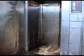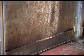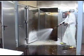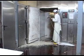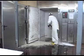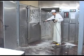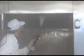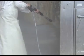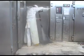Even the most stubborn stains, such as those seen here in the smoking chamber, can be cleaned quickly and effectively with the Inno foam set. The cleaning sequence, that's to say from the bottom upwards, allows the foam at the top to act for longer without the foam solution being diluted. The surface is then rinsed with fresh water from the top downwards.